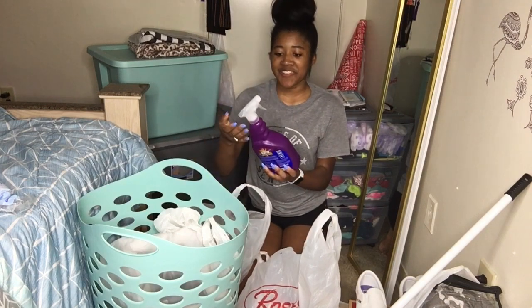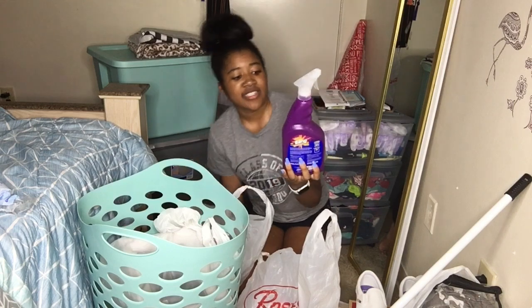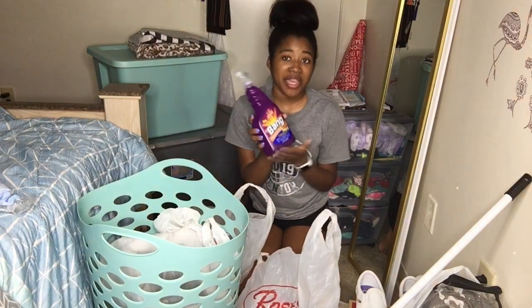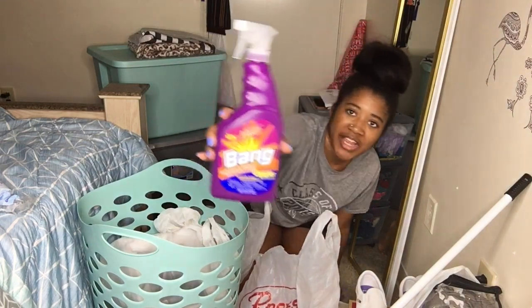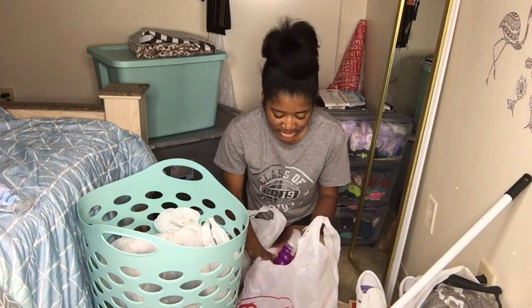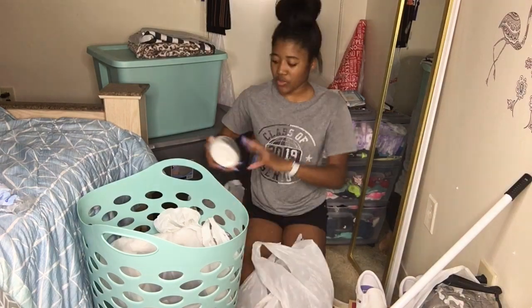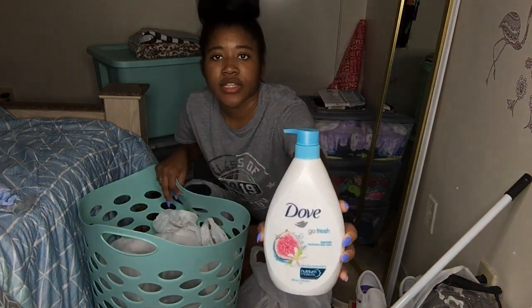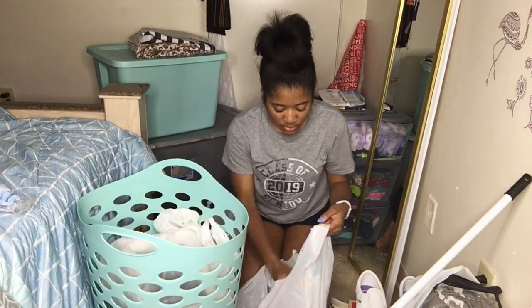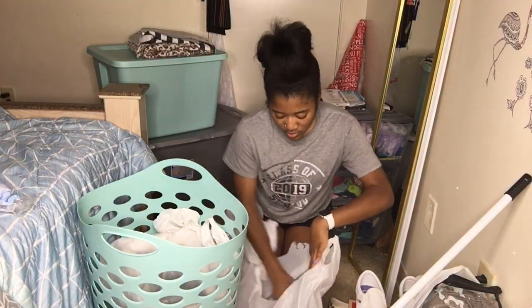Then I got this stuff. Oh, it's spilled. Oh, Lord. I got this stuff called Bang. It's for the bathroom and shower. Clean it. I got a lot of cleaning supplies, y'all. I had to. Gotta keep my area clean. Got some more Dove. Another thing of Dove, which I'm gonna give you some more because you know how this stuff, it don't last too long.